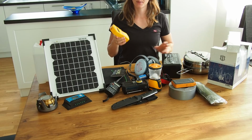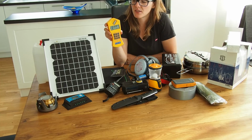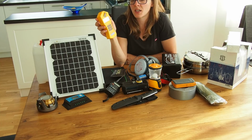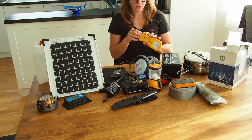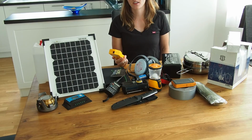Okay, the last item that I want to show you today is this here. This is a Geiger counter by the company Gamma Scout, and I really love this one. It was actually quite expensive. I think I paid over 400 euros for this one, and it's the rechargeable version which you can recharge via USB. I'm personally very interested in radioactivity.